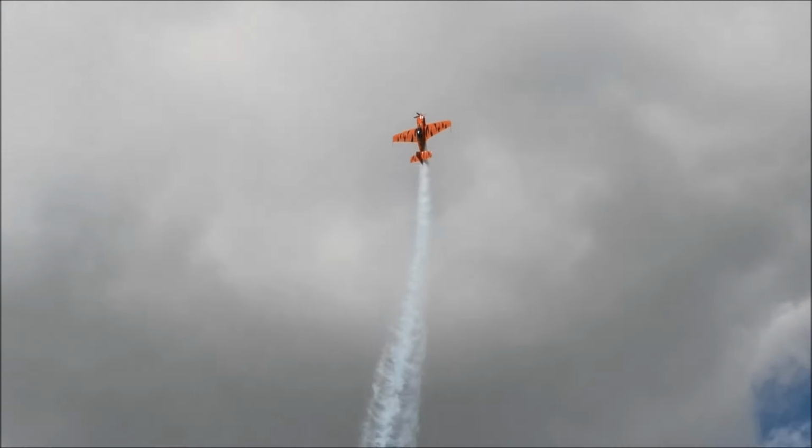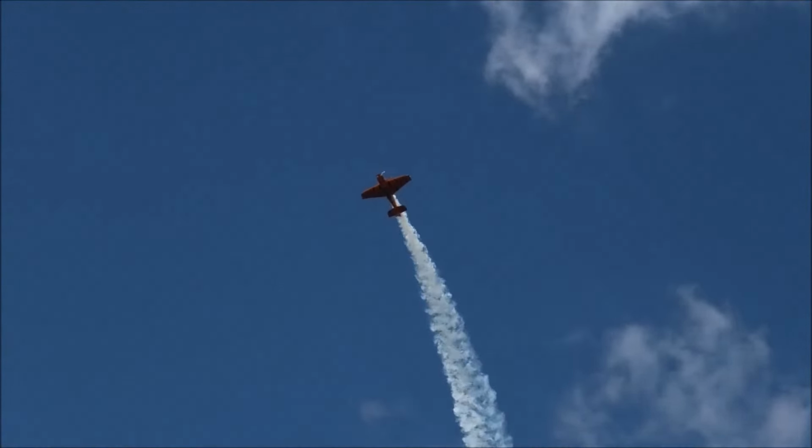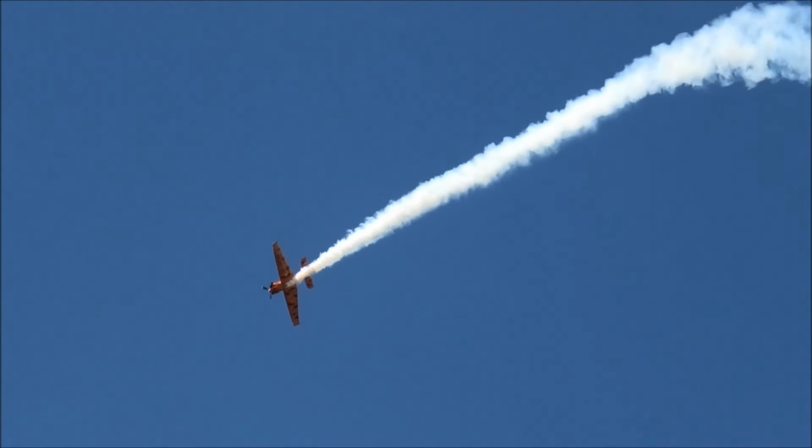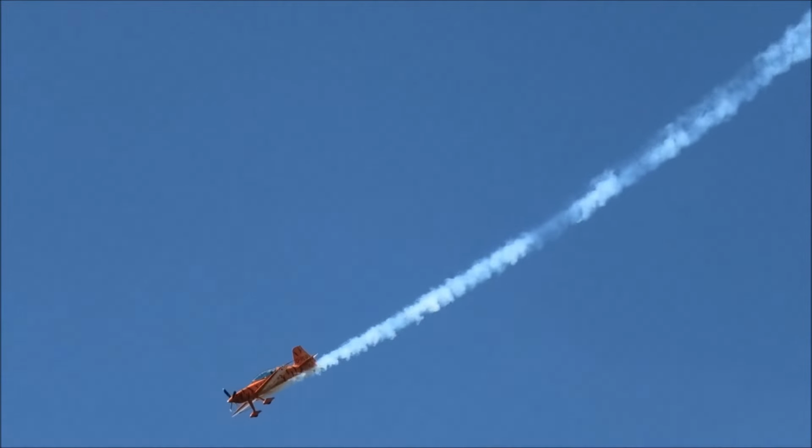To him this morning, I said, what do you want me to talk about? He said, well, this is a one-off, so I'm not going to display this aeroplane except here at Sywell, so you're getting a very unique treat this afternoon.